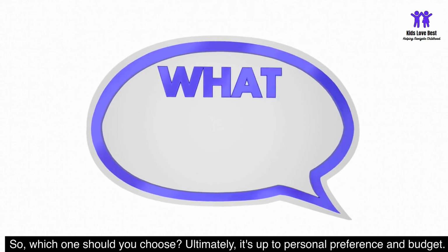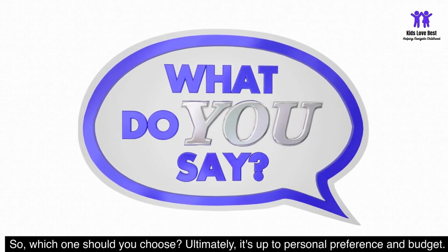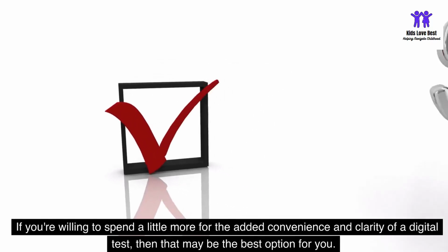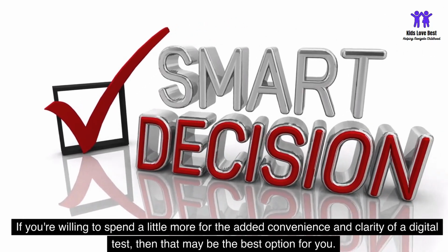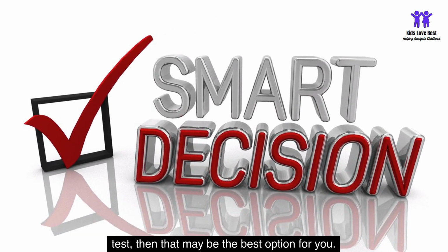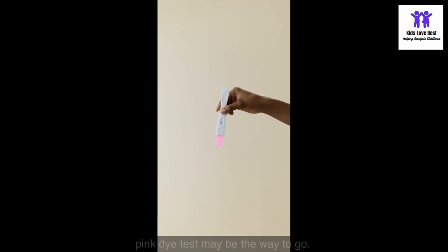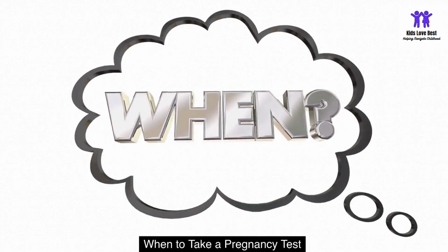So, which one should you choose? Ultimately, it's up to personal preference and budget. If you're willing to spend a little more for the added convenience and clarity of a digital test, then that may be the best option for you. However, if you're looking for a more affordable option that still provides reliable results, a pink dye test may be the way to go.